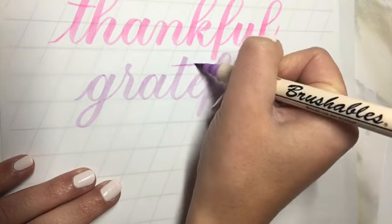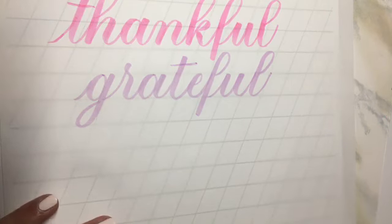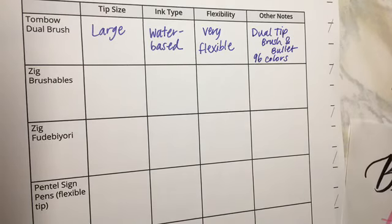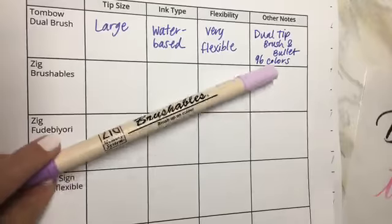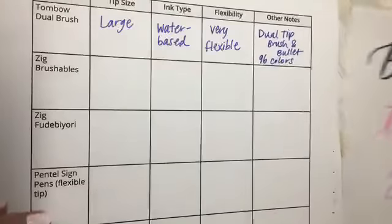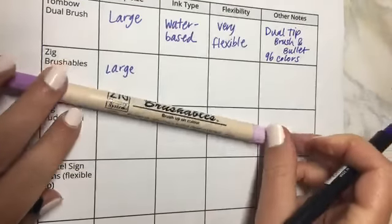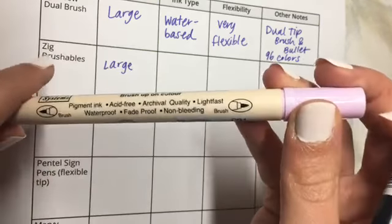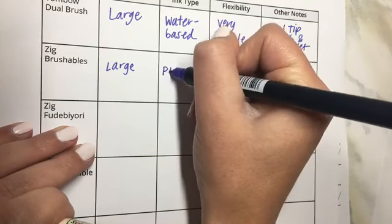Okay, so compared to the Tombow, let's go back to our chart here. The tip size of the Zig Brushable is pretty much the same as the Tombow. They're both large tip. One big difference, though, is that the Brushable is the pigment ink, which means that it's light fast, waterproof, and will not fade. So this is pigment.